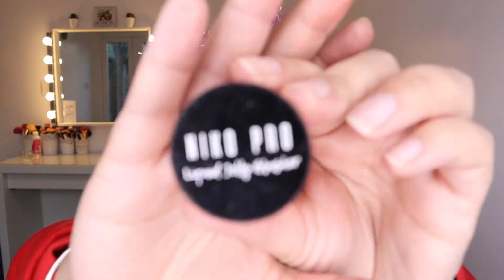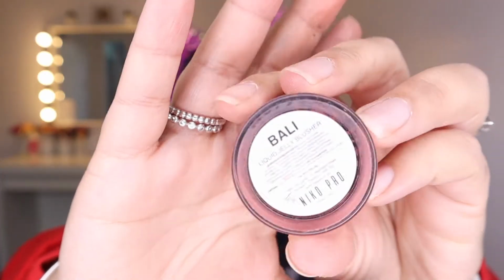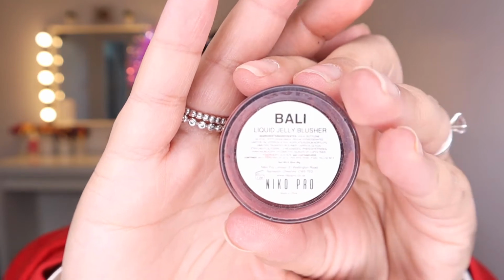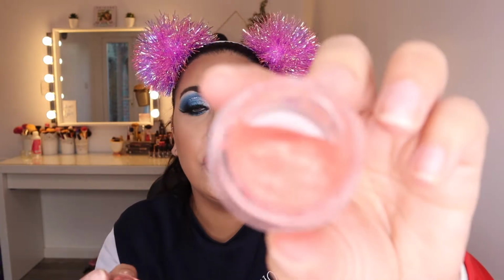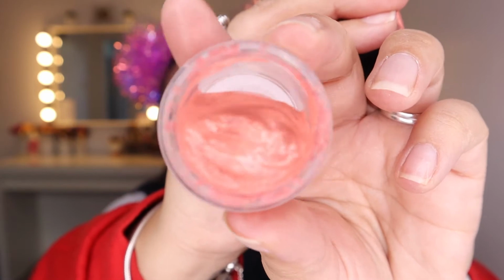So then we've got the Nikki Pro Liquid Jelly Blusher. This is in shade Barley. Again, I got this in a Glossybox or a Birchbox, one of the two. And this is literally like a jelly blusher. Oh, hang on, it's got a little lid on it. It's a very strange consistency. Look at that. It's very weird. Again, not the sort of product I like to use, but it's nice to have in your collection. I did a video where I only used creams, and I used this as a liquid blush, and it was okay.